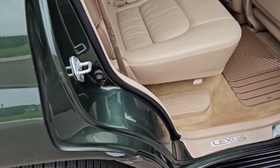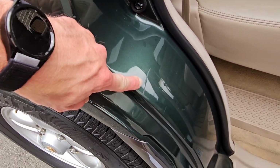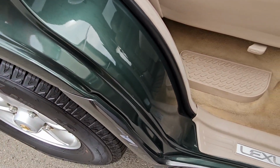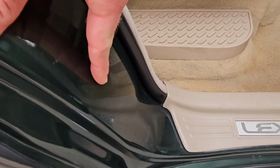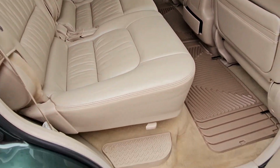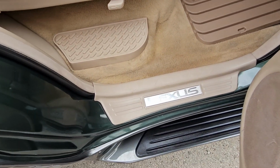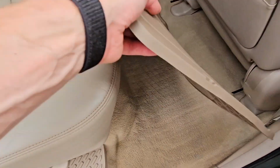Just like the front, the jam looks great. There is a scratch right here. It's been touched up, but other than that, you do have one right here. And that's really all you got to worry about as far as the jam goes. Look how nice our kick plate looks, our step, carpet all looks good.